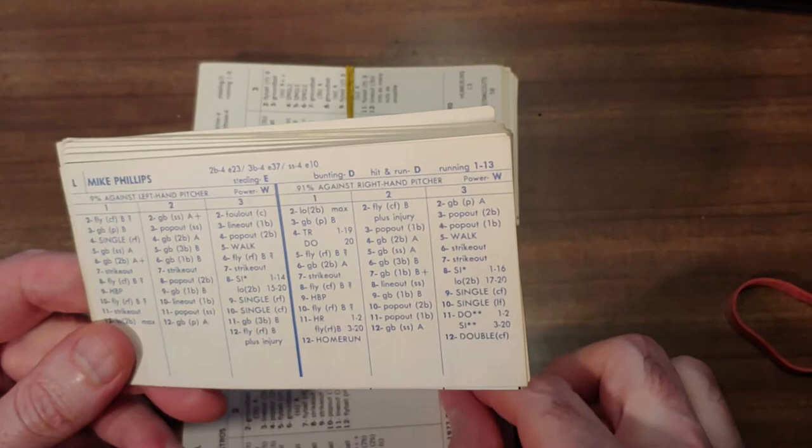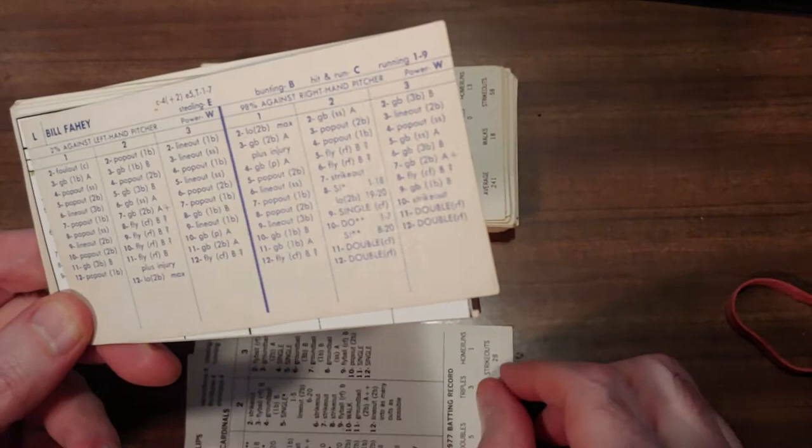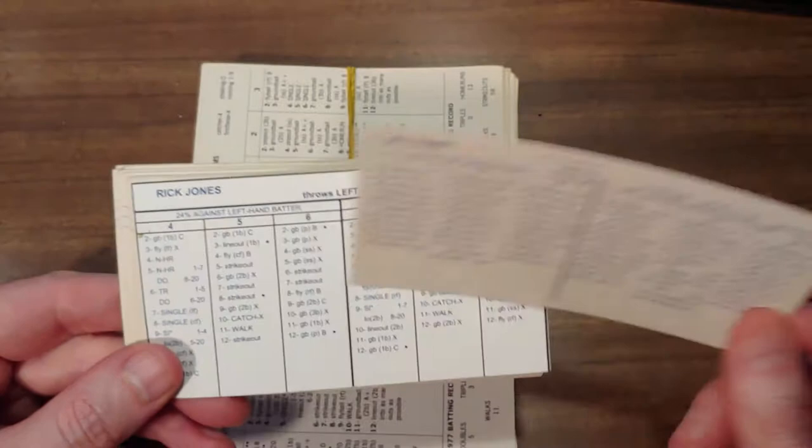Next up, Atlanta retired two guys, Mike Phillips and Eli Rodriguez. Here's Mike Phillips. Just like Boswell, not very good. Okay. Baltimore retired Willie Davis and Bill Fahey. Here's Fahey. No. Boston retired Rick Jones and Carlos May. Rick Jones is a nameless card, so no. And Carlos May, no.